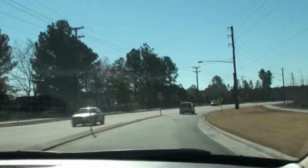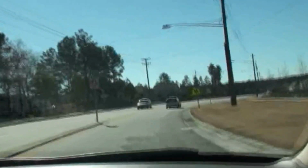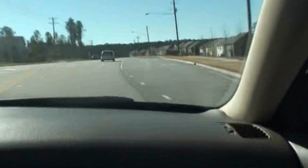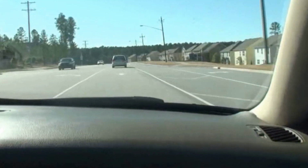Anyway, get the idea with the sound. It's pretty good. Everything works. Check engine light is not on. In fact, no warning lights of any kind.